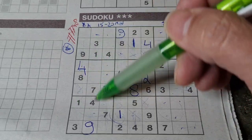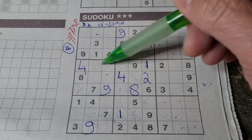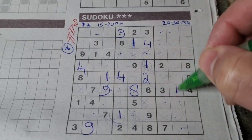1 in the first column, 1 in the second column, so in the third column the only 2 places left for the 1 should be here or there. We have a 1 in this row, no 1 there, 1 should be there. 1 in this row, 1 in the middle row, so the row below, the only place left for the 1 should be there.